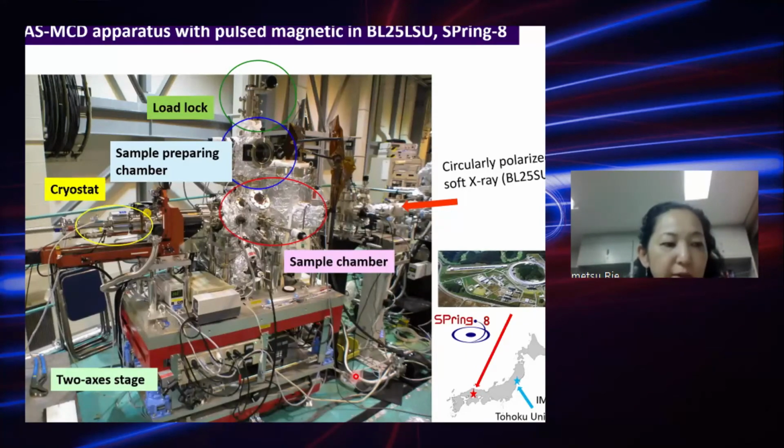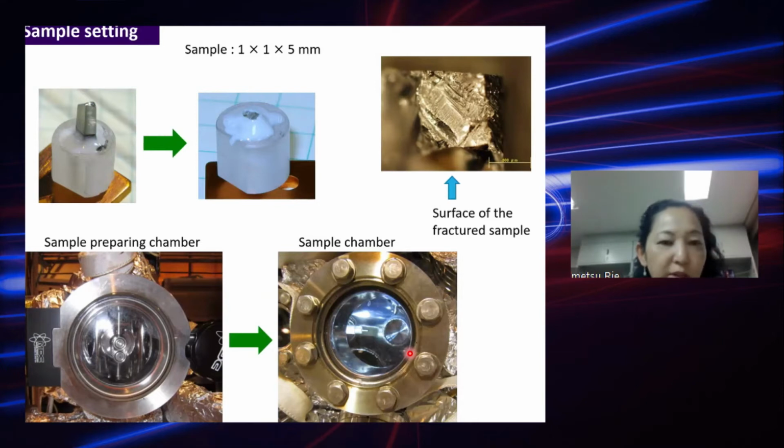So this is a photo of the apparatus installed at beamline 25 at SPring-8. This is a sample preparation chamber with a load lock system. This is a sample chamber, and they are on a 2-axis stage. This is a polycrystalline specimen, which is cut into a slip shape and mounted on the sapphire stage. It was fractured in the high vacuum chamber to obtain a fresh surface like this. In the sample preparation chamber we can see two sets of specimens, and in the sample chamber you can see the specimen before fracturing.